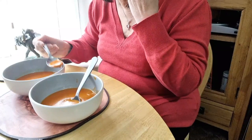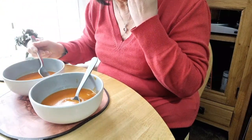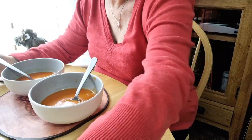Right, now on to B. They do taste incredibly similar, but for me, one holds in the mouth more. It coats your mouth more. But we'll finish eating and we'll let you know what we think.